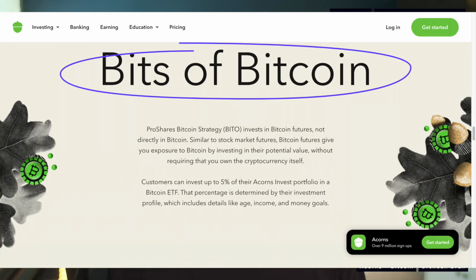Well, now we can choose to invest not in Bitcoin directly, but in a Bitcoin ETF through Acorns. Acorns says the ETF closely tracks the price of Bitcoin, kind of like how an S&P 500 ETF tracks the price of the S&P. It's interesting. So we aren't owning Bitcoin directly, but we also sort of don't need to.